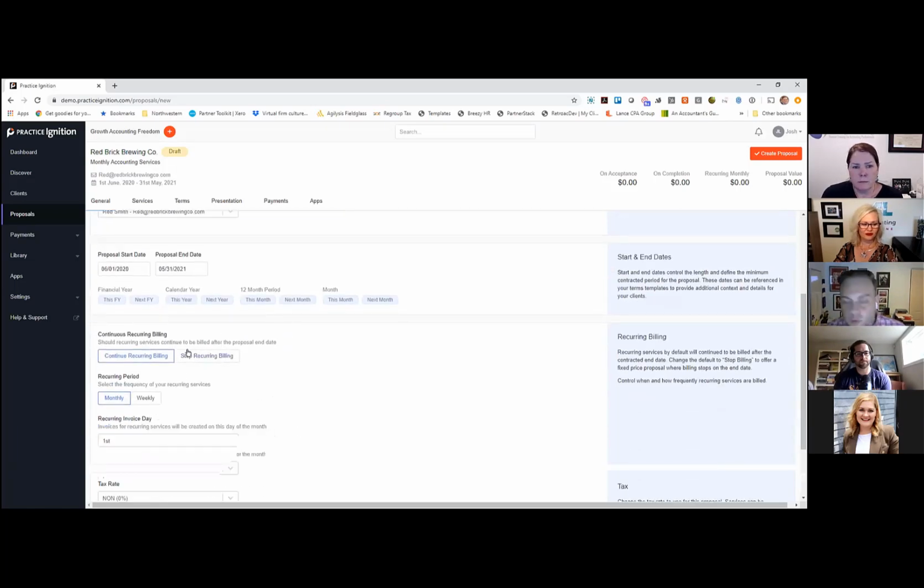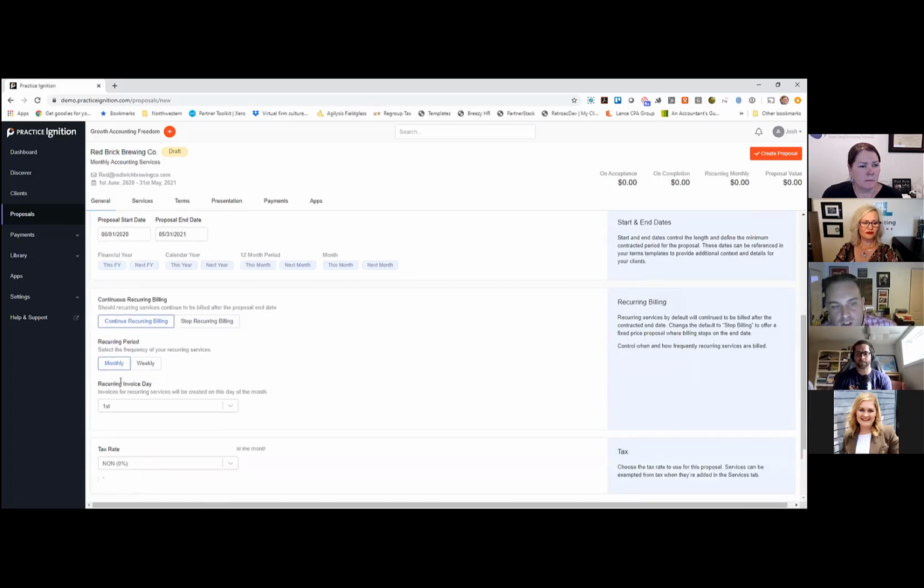I can choose if I want to do recurring billing, which really means after that 12 months is over, are we on a kind of a month-to-month basis in our contract? So I can continue to bill in that case, or I can stop and just once that contract's done, there'll be no more billing after that. Choose what my recurring period is, whether that's monthly or weekly, and then jump into what day I want that invoice to go out. So if I have all my recurring invoices go on the 1st of the month or the 5th of the month, whatever your process is, you can choose that here and get that set up.